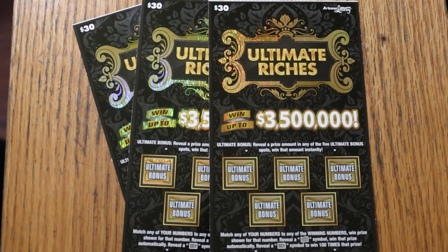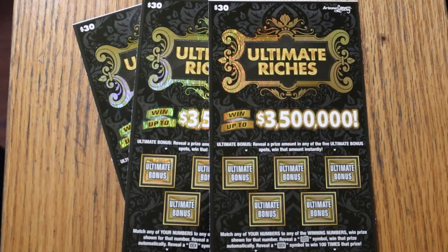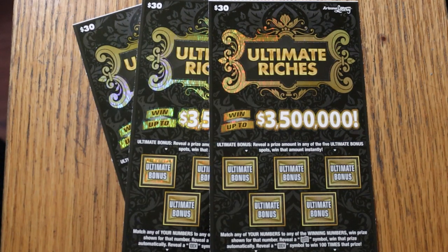Today we're going back to one of the older of the big boys, the $30 Ultimate Riches ticket. This came out June of '22, so yeah, it's one of the senior citizens of the $30 big boys. I haven't done a lot of these in a long time, so we'll see what happens here.